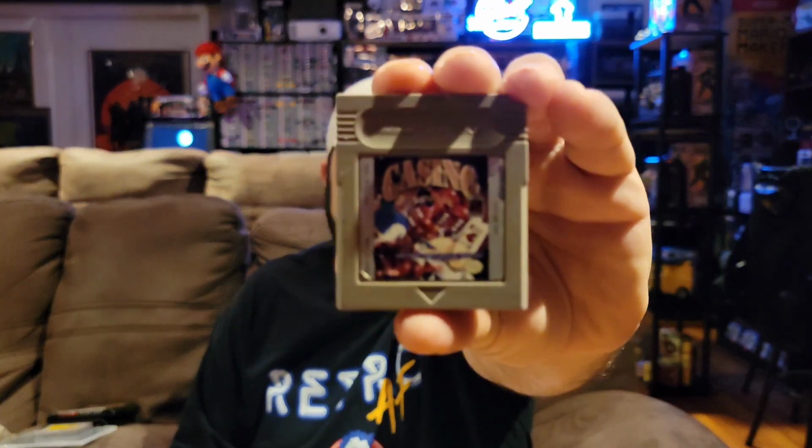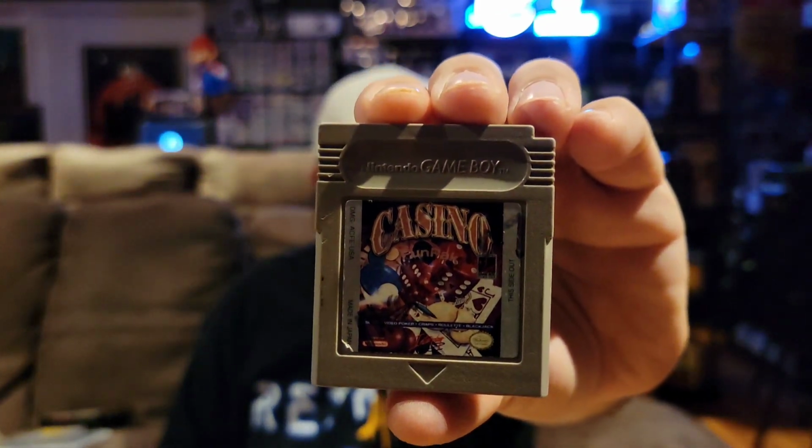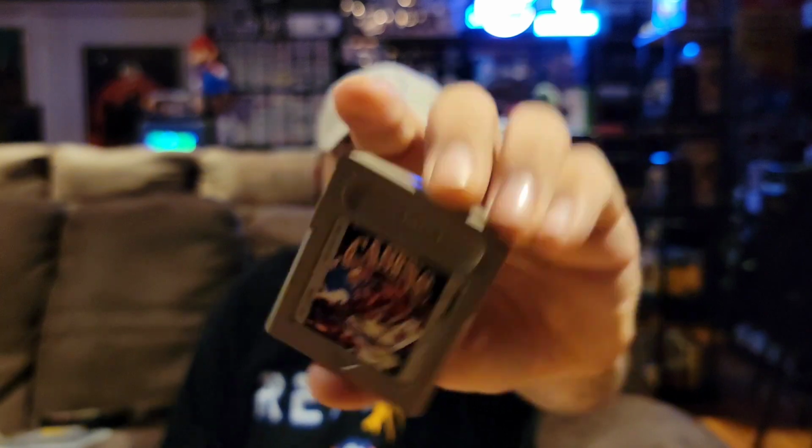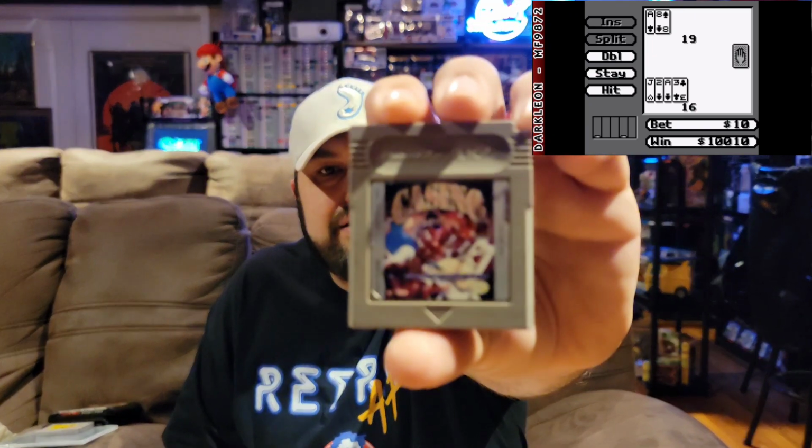Alright, so next up we'll pull this guy out. This feels a little sticky, like it's got some residue on it. Try to get kind of close so you guys can see that. Alright, so we have Casino something. I think it says something else there that I can't read, but it's a casino game. I'm guessing it has various types of card games on it. So that is fun and cool to add to the collection.